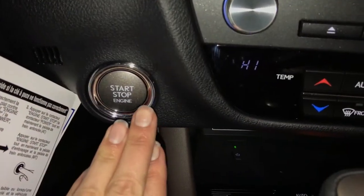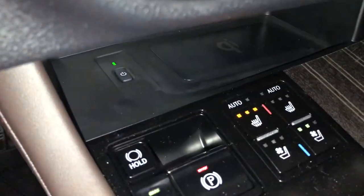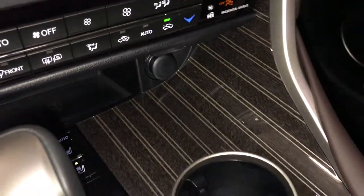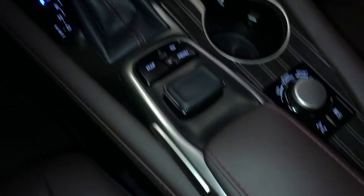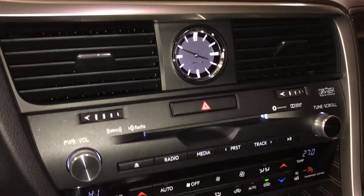Engine start and stop button, electronic park brake and your brake hold. Back there is your wireless phone charger, automatic heated and ventilated front seats, three settings, power outlets, eco, normal and sport drive modes, traction control. Use this for your display screen. Shortcut buttons down here for climate, analog clock.